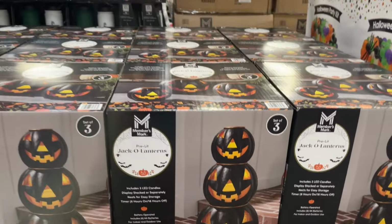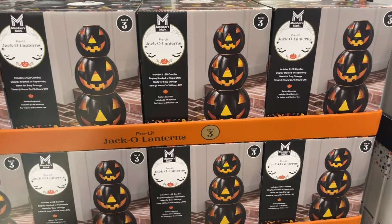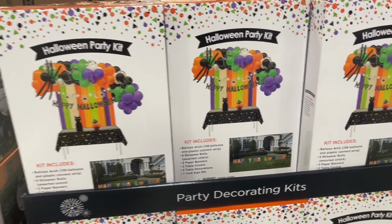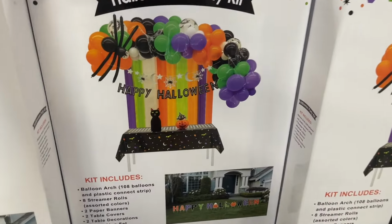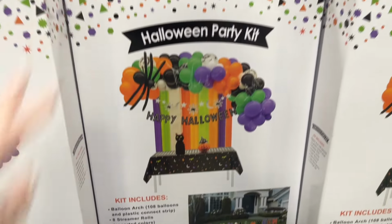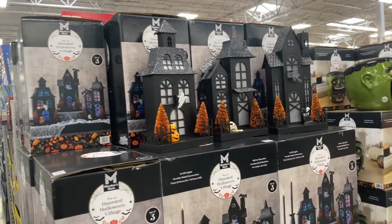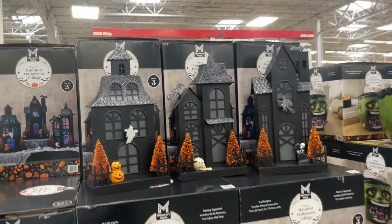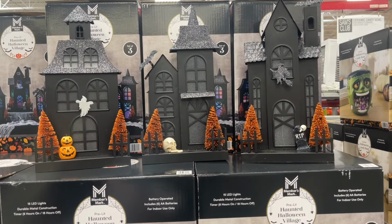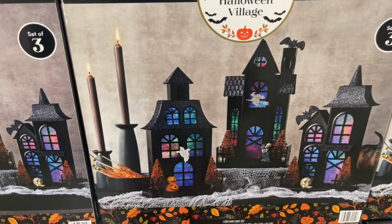They sold out really fast, I remember, because they're $40 for 3 pumpkins that you can put outside, and I'm in love. This little Halloween party kit, like a little backdrop, comes with all this stuff in it. 108 balloons, streamers, banners, just good for a party. That's 30. Okay, and then there's this little set of 3 houses. They're 30 for 3, so only like $10 a piece. And they're all slightly different. And they kind of light up like that. They're really pretty.